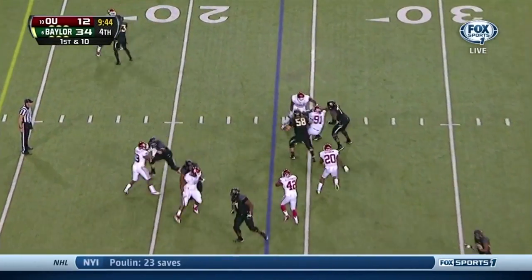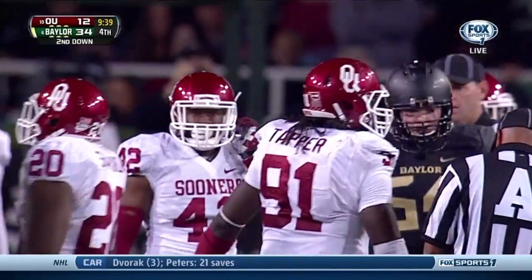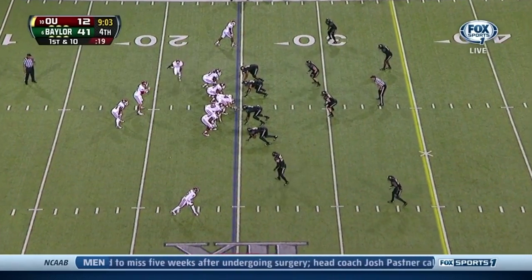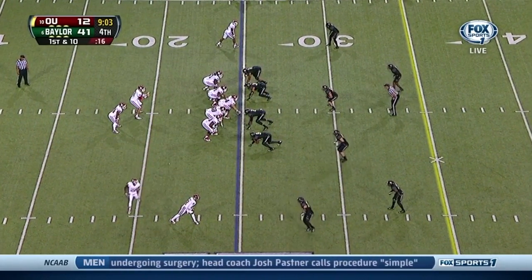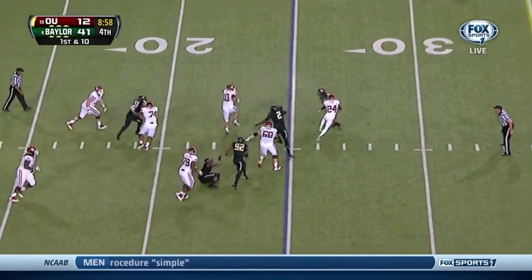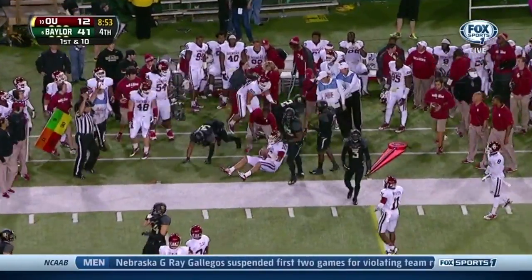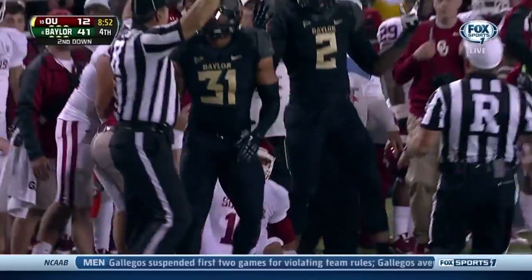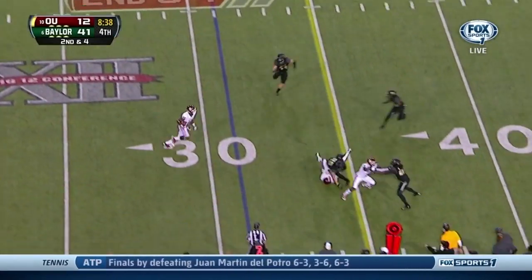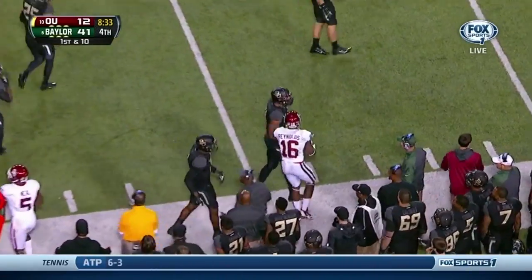Petty will keep it. And Petty gets stood up. He'll lose a yard. Charles Tapper with a tackle. Finch in motion. Bell pressured from behind, steps up. Stiff arm, and Bell picks up some positive yards, and a flag comes in. Bell swings that pass out to Williams. Excuse me, that's actually Jazz Reynolds.